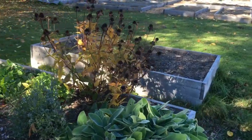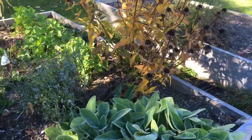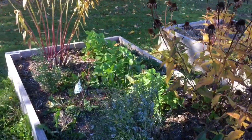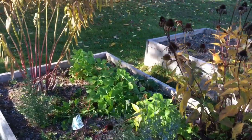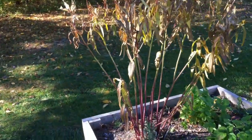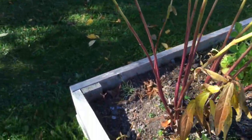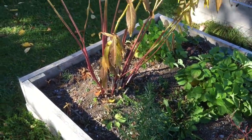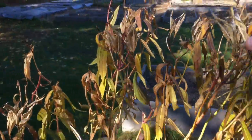Yeah, this seems, well, I guess there's some herbs and flowers in this bed. Lamb's ears and echinacea, lavender. Looks like some strawberry plants, and I'm not sure what this one here on the end is, but I think that's a rosemary. Yes, that's a rosemary. That definitely will not go through the winter here, I don't believe. What this is, I don't know.